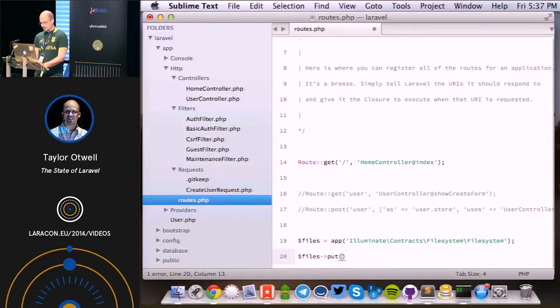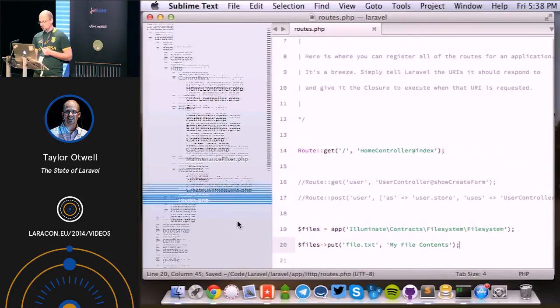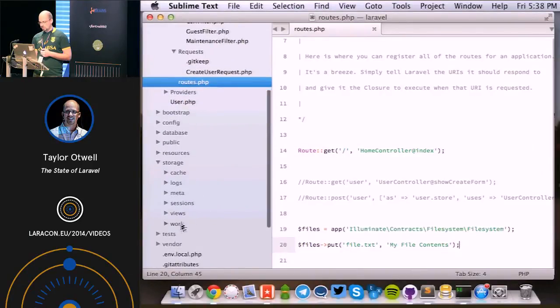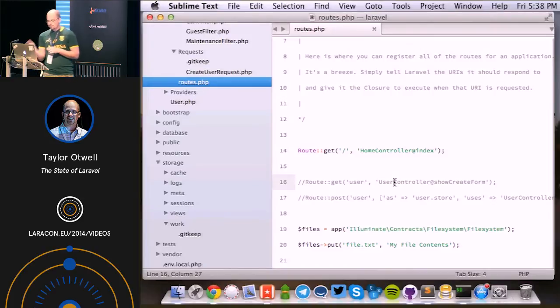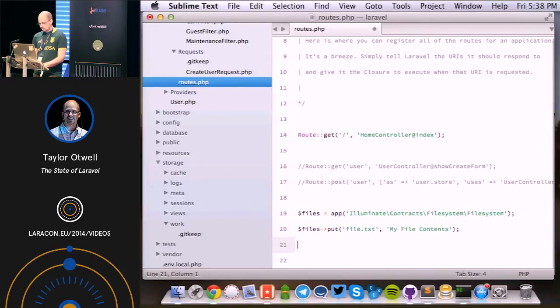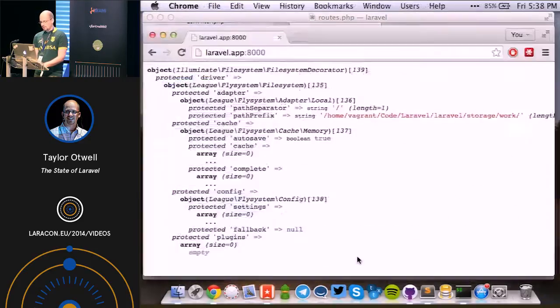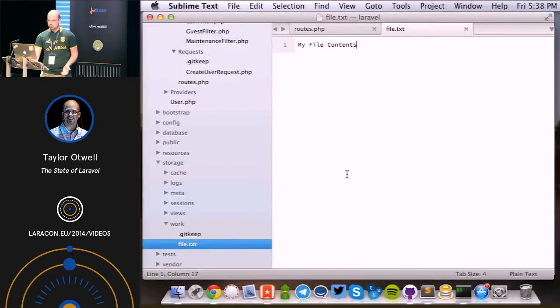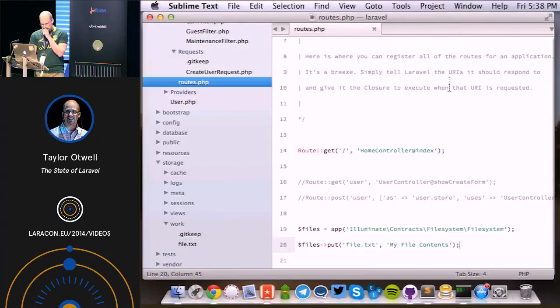File put, we can just say file.txt, my file contents. And the way file system works at a local level is you give it a root directory. That's configurable in the config file. By default, I have it set up to the storage working directory. So when I write file.txt, it's actually going to be relative to that directory. So it should show up in that work directory. Well, we'll just let it fall through. If we hit that, we should see it make the file. Okay, so there's file.txt, my file content. So that's very straightforward, like you would expect.